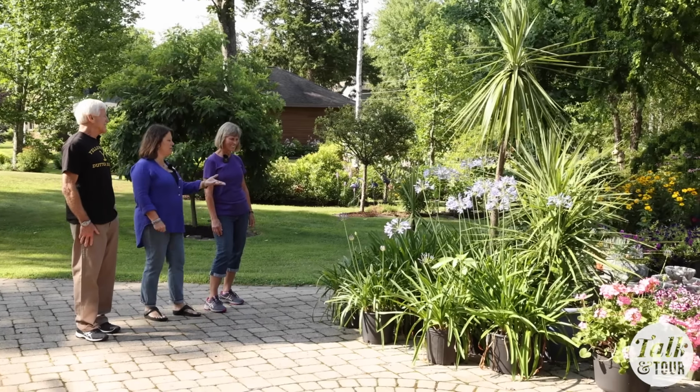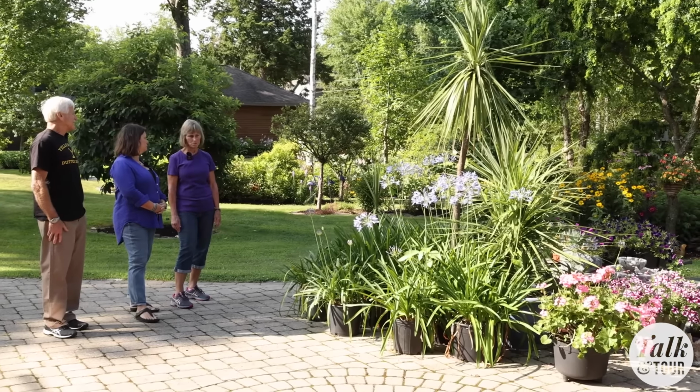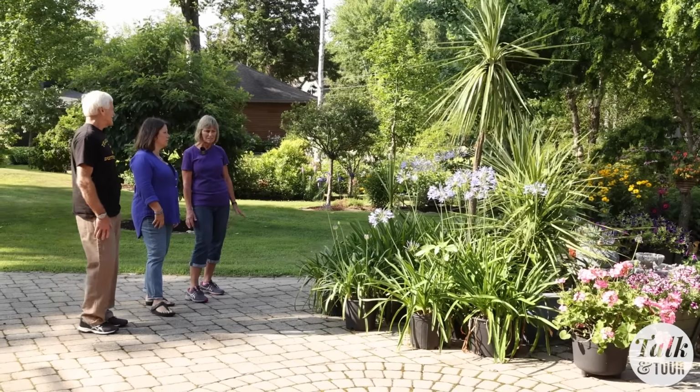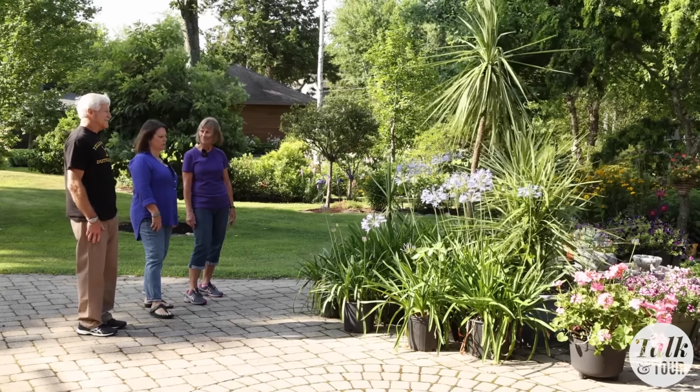And so, how do you keep these over the winter? We just take them into the garage with other potted plants, it's heated to 35, 36 degrees, and water them a little bit in the winter, and then just bring them out in the spring. They're really, really nice.